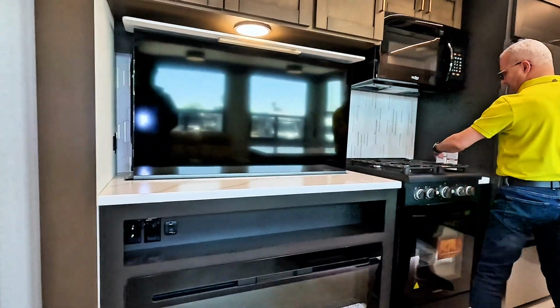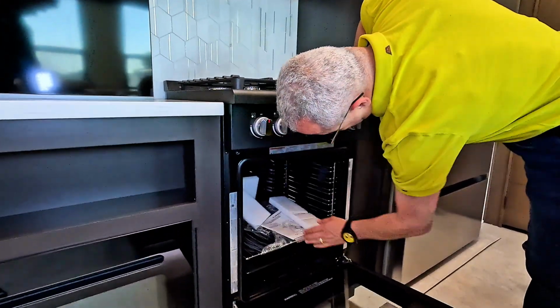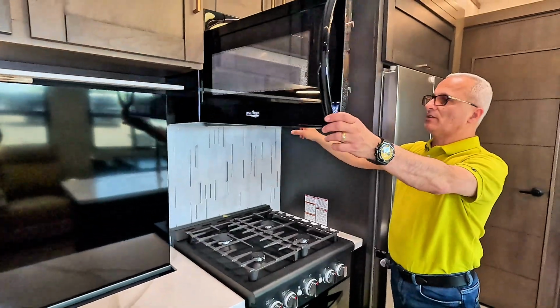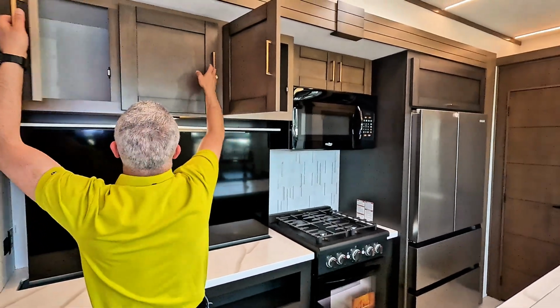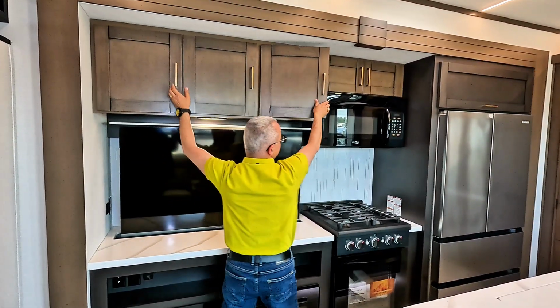Look how big the stove, four big burners. And yes, I could put a turkey here. And this is a residential oven. And then you have also another 30-inch microwave. There's the closets here. All these big closets, more storage.